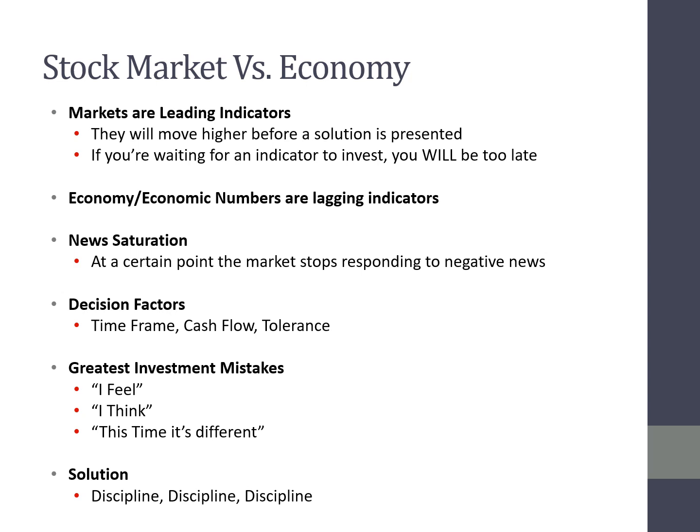Economic numbers are lagging. Yes, the economy numbers are going to get worse. The COVID numbers are going to get worse. That doesn't mean the market can't and won't go higher. Eventually, there's news saturation. At a certain point, the market stops listening and just moves forward, period. And I can't explain it. It's just the way it is.